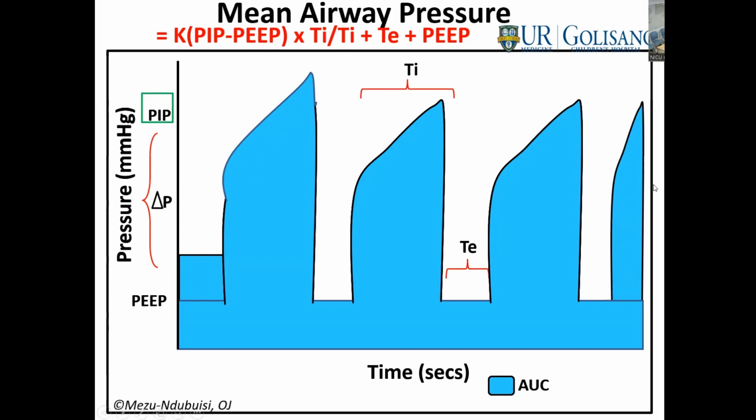you can also increase your rate, which gives you another bar and shortens the expiratory time. You can also increase the delta P, and sometimes you can do that by decreasing the PEEP, or keeping the PEEP the same and increasing your PIP. So whatever you do, the goal is to change the mean air pressure.